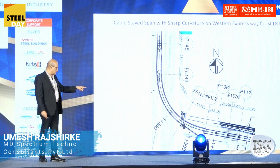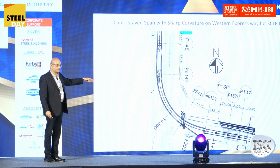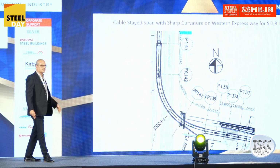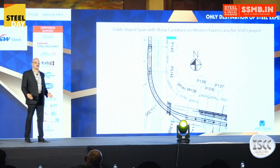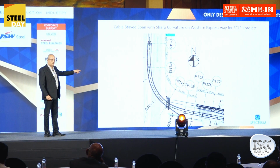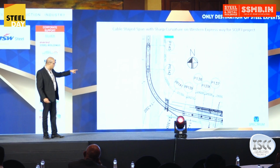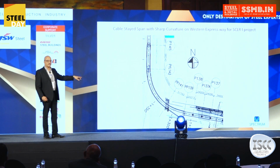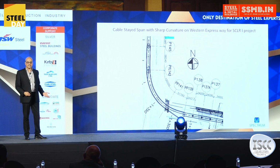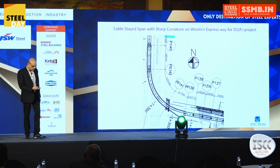Okay, so it is a sharp bend, and earlier the DPR consultant planned a few foundations along this alignment, but later on they realized there is an underground metro. There are a number of utilities like large water pipelines, and it was not possible to put any foundation nearby. So how do we plan this particular bend without any foundation in between? So the obvious solution was the cable-stayed bridge, and that also in structural steel, because concrete was again not possible there.